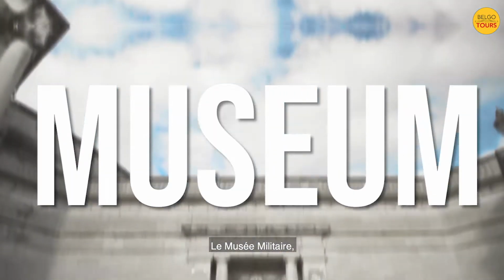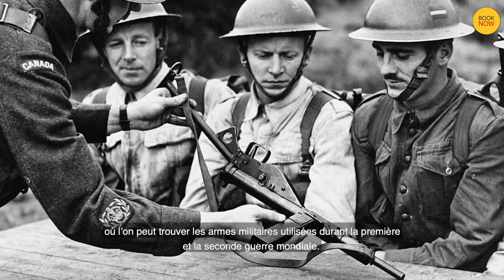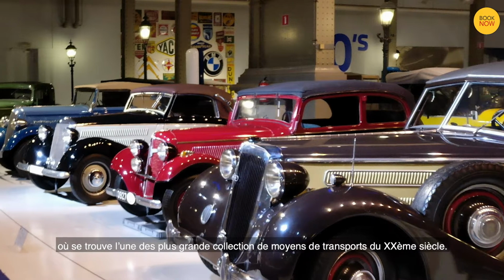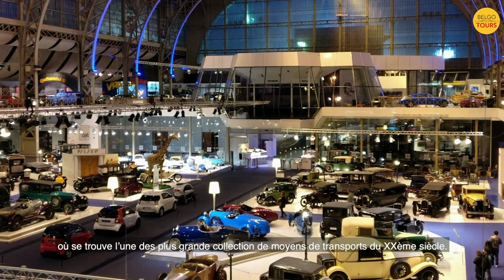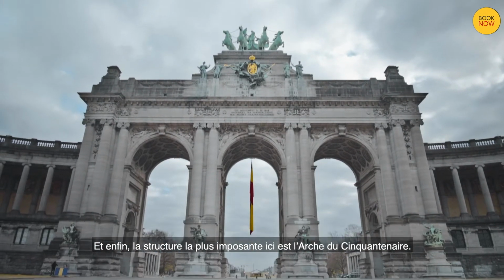The Military Museum, where you can find the weapons used during World War I and II. The Autocar Museum, with one of the biggest collections of the most common modes of transport in the 20th century. Nevertheless, the most important structure here is the Arch of the Cinquantenaire.